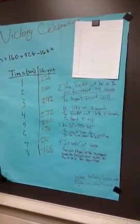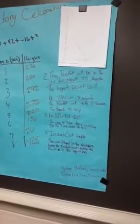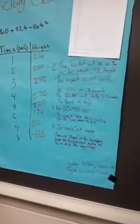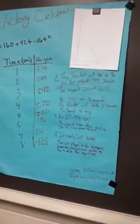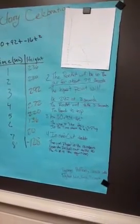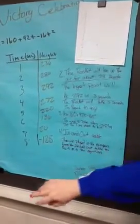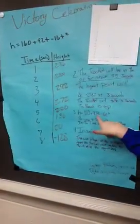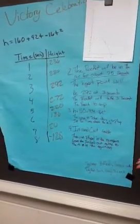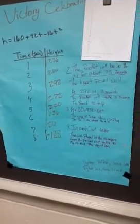And for number 2, we said the rocket will be in the air for about 7.5 seconds. The highest point will be at 292 at 3 seconds, and the rocket will take 3 seconds to reach the top. We used her equation where we would plug in the numbers wherever t was, 3 and 3. And then to solve it, we used the in and out tables where we just plugged in the numbers.